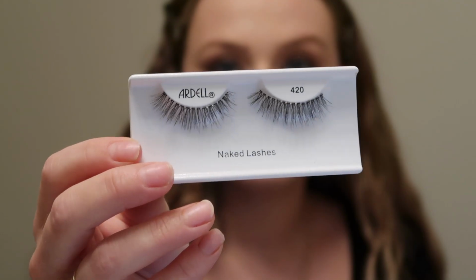If you know me, you know I can't go without my lashes, even in a natural look. So I'm just gonna be taking these super natural lashes. These are so tiny for me. These are the Ardell 420 Naked Lashes. They are very small, but for me, these lashes are still going to allow me to keep it a very natural look, but make it a little bit more me.